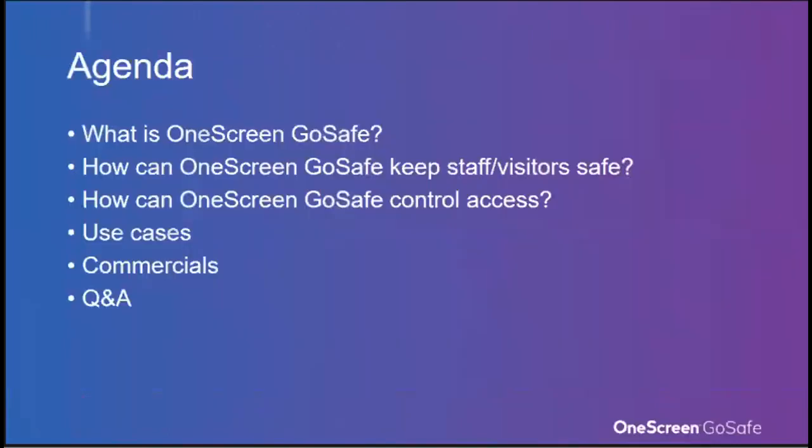So as part of the agenda today, we're going to talk about what is the OneScreen GoSafe, how can OneScreen GoSafe keep staff and visitors safe, how can OneScreen GoSafe control access. We're going to look at two example use cases, followed by a real use case for a customer of ours, which was sold through one of our partners. Going to look at the commercials, and we're going to spend a little bit of time doing some Q&A. Just need to mention now that my technical resource, a gentleman called Isaac, was unable to join this morning. So if there's any particularly technical questions which I'm unable to answer, I'll make a note of these and look to get back to you before the end of the day today.